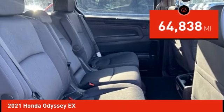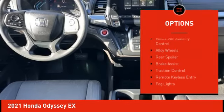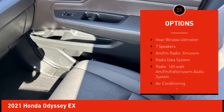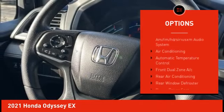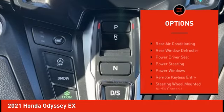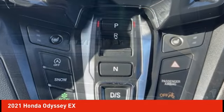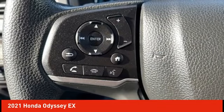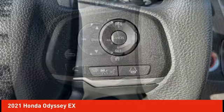Here are some of this vehicle's great options: electronic stability control, alloy wheels, rear spoiler, brake assist, traction control, remote keyless entry, fog lights, speed control, four-wheel disc brakes, rear window defroster. Is love at first sight really possible? Let us know when you stop in.